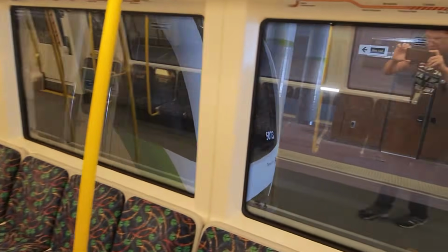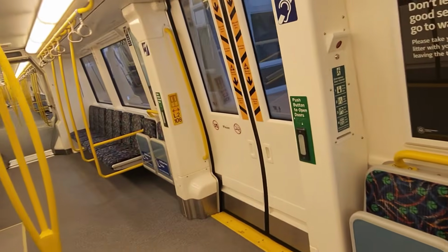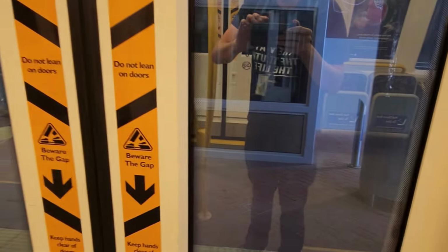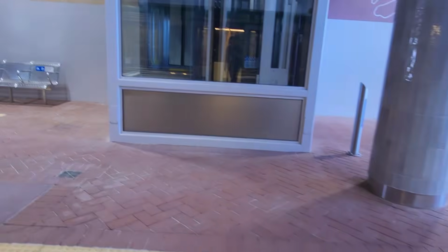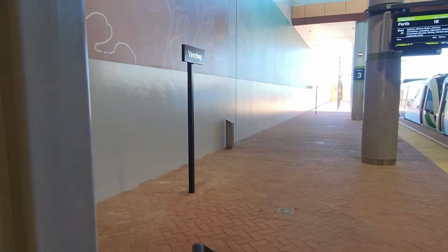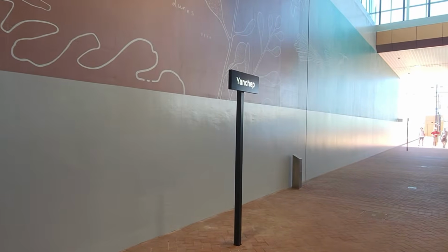Have set 73 just next to us. Oh, sorry to go backward and forward. Try and get good angles here. Yanchep. And 18 minutes for the next train departing this side. So Yanchep.